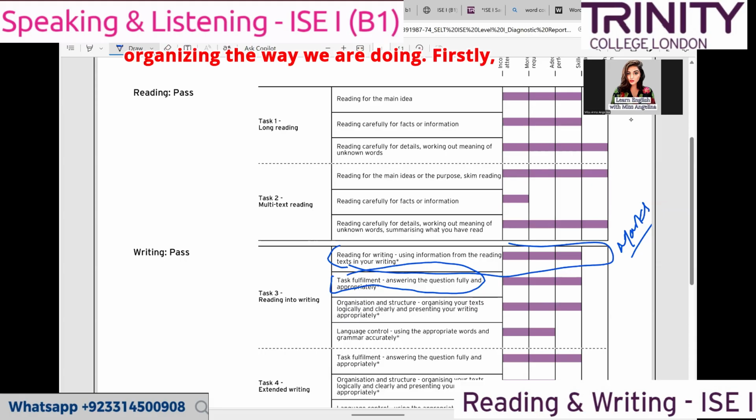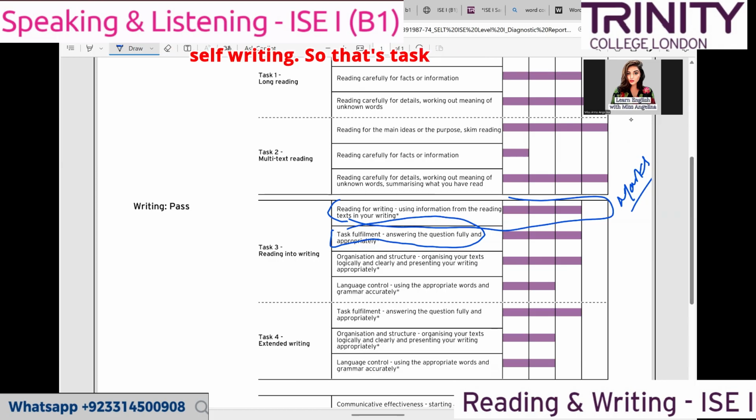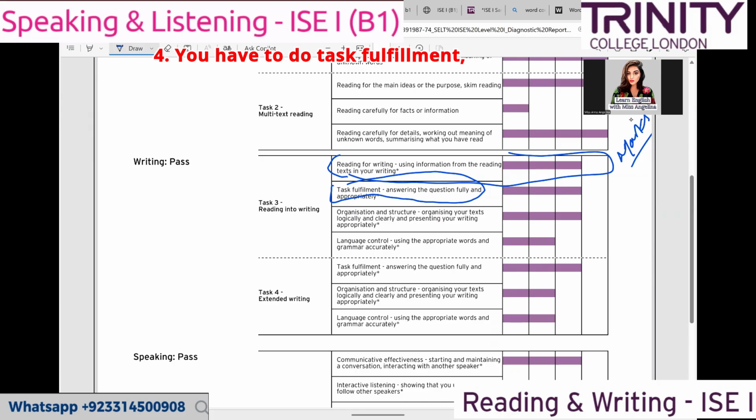The way we are doing it: firstly, secondly, thirdly, organizing information in paragraph 1, paragraph 2, and paragraph 3. And the last part is language control. You don't have to be excellent at grammar or spelling, but you can just get 50% correct grammar or spelling and you can still pass. That's why I say that task 3 is not self-writing. So that's task 4. You have to do task fulfillment, answering the question fully and appropriately, organization and structure, organizing your text logically and clearly, and language control using appropriate words and grammar accurately.